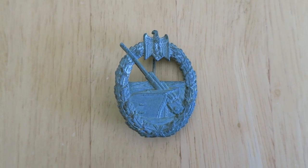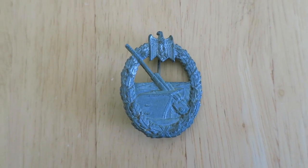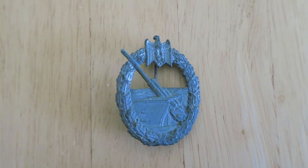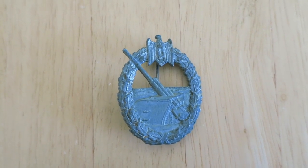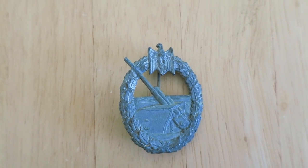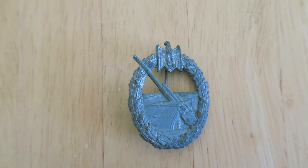Otherwise, it's a coastal artillery badge, mostly issued to Kriegsmarine anti-aircraft crew who were involved in the defense of the Reich. So it's quite a nice looking badge. Has the Kriegsmarine eagle on the top, slightly different to the Heer eagle. For one thing, the head is pointing to the left, unlike the Heer eagles. And the wings are slightly more angular and lower down.